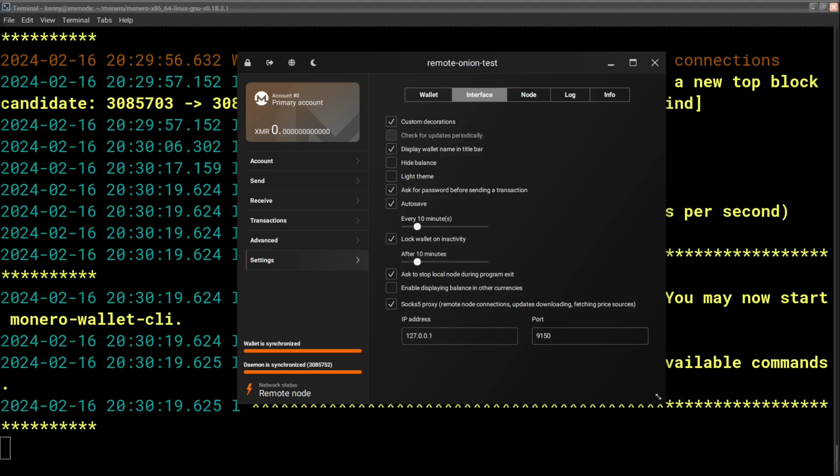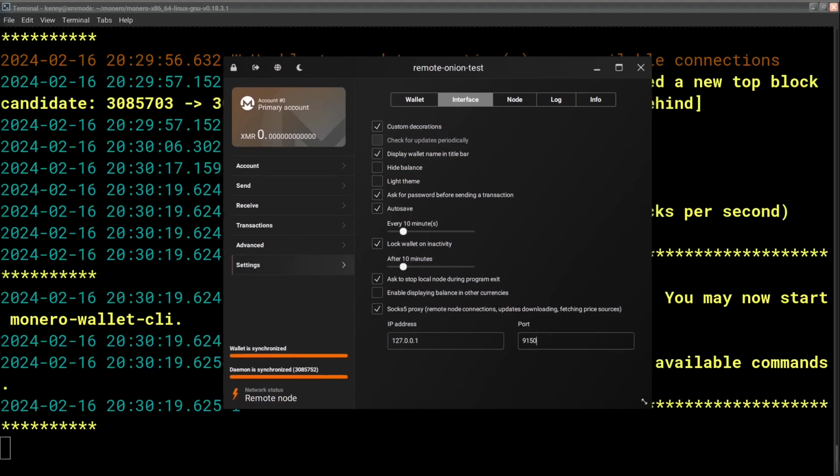So pretty straightforward to do, and I don't think this setup would really be a problem, since I think a lot of people that are using Monero are already using Tor anyway. And if you aren't using Monero together with Tor, you should try it out. Monero and onions, they pair nicely together.